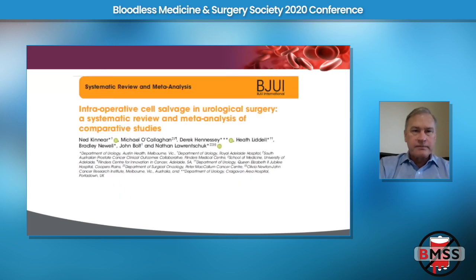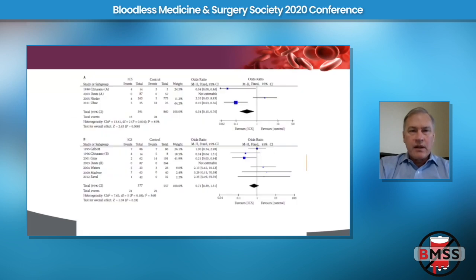Another study, here it is in urologic surgery. These investigators found pretty much the same thing, that there was a strong leaning towards better outcomes in patients that received their own blood during the course of their surgery.